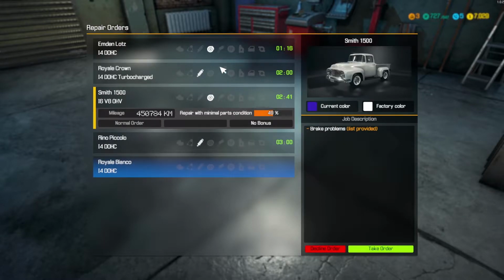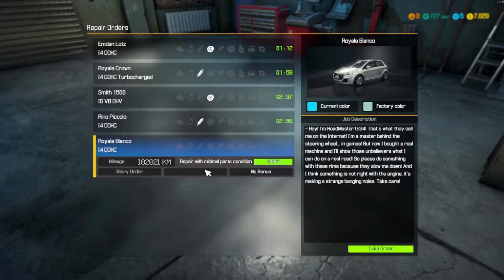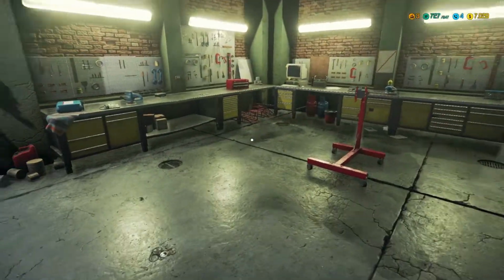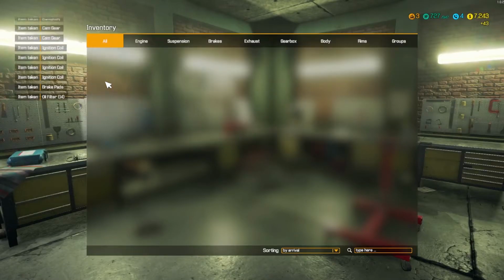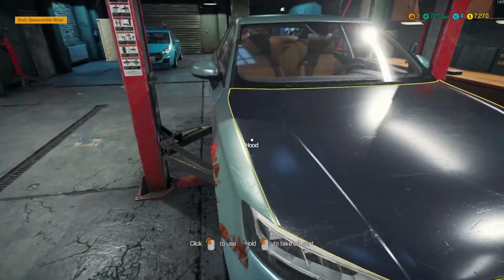What the hell? Some kind of sloppy car steering. Car is hard to control. Or the idiot. I'm gonna go with the idiot. There we go. Beautiful. Now the brake issue. Let's see. I'm gonna have to probably take him up. While he's going up, I'm gonna sell everything I have. Oh, cash in, baby.